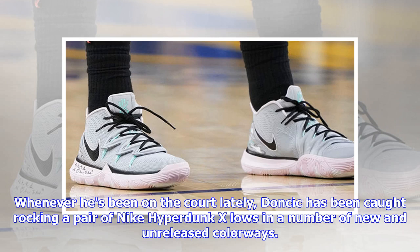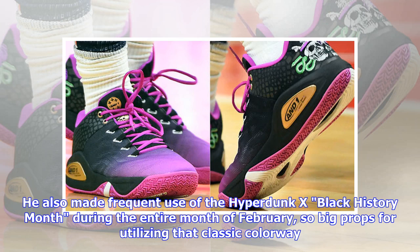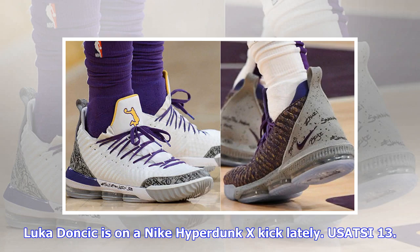Whenever he's been on the court lately, Doncic has been caught rocking a pair of Nike Hyperdunk X lows in a number of new and unreleased colorways. He also made frequent use of the Hyperdunk X Black History Month during the entire month of February, so big props for utilizing that classic colorway. Luka Doncic is on a Nike Hyperdunk X kick lately. USATSI.